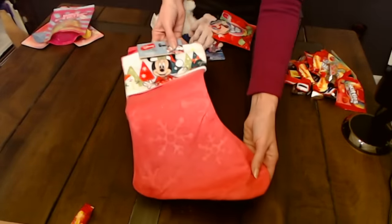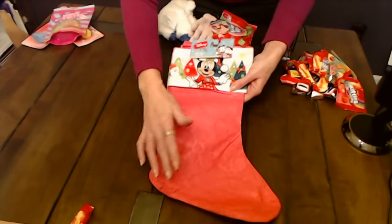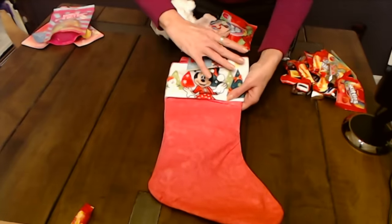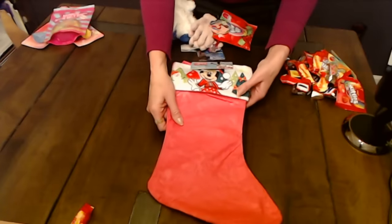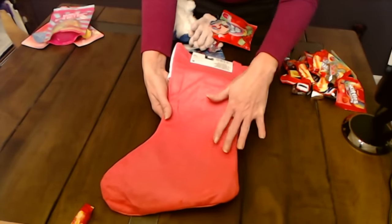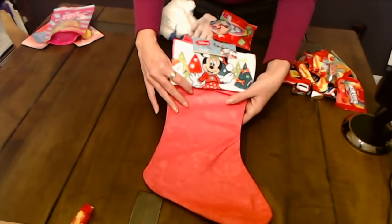And here I have the stocking. This is the stocking for the five-year-old. I didn't have good choices for the stockings this year. I just went to Dollar Tree to see what kind of stockings they had. They didn't really have many to choose from. They only had three or four different types, like styles of stockings. But I do know for the five-year-old that her favorite color is pink. So I saw this and I thought, well, that'll be okay.